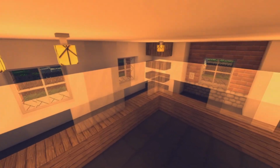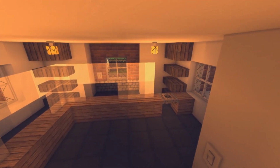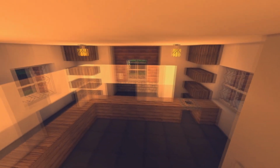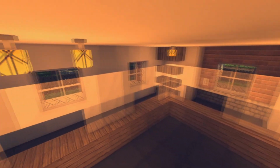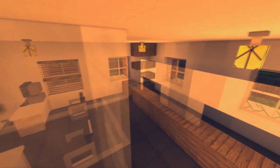Here's the interior. As you can see, going from left to right, and then I swing back around the other way, you could see all the desks there, or where the tellers will be, the glass, the shelves, the windows, of course all the lights, and of course you have the workspace there as well.